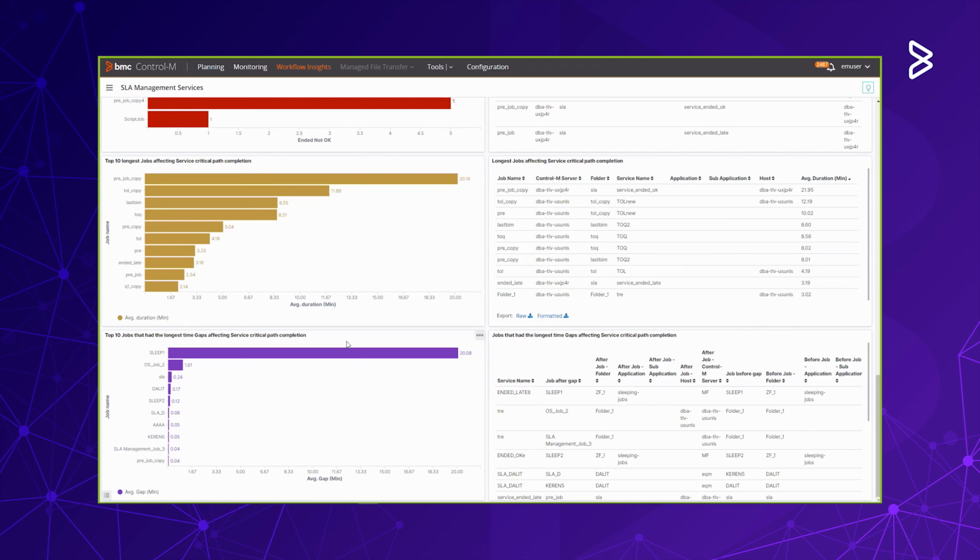And at the bottom, you'll see an insight around the top 10 jobs that had the longest time gaps affecting the service critical path. A time gap in SLA management means that you have a job A, and when it finishes, job B starts. Job A finished at 3, okay? Job B started at 3:30. So we have a 30-minute gap where the service flow was stopped, where the service was not progressing.